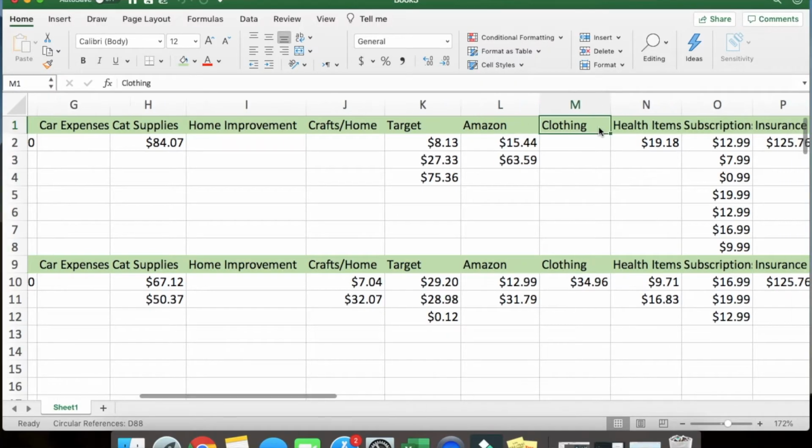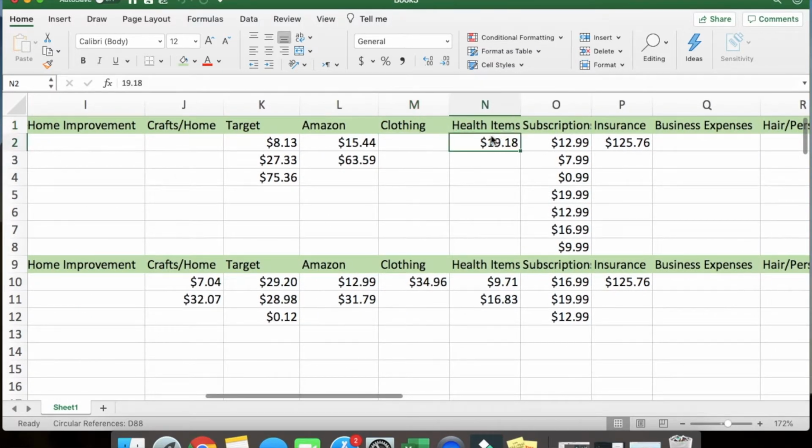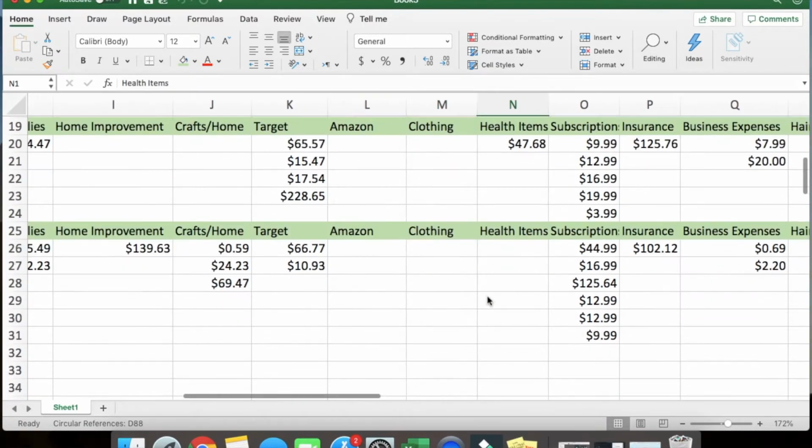And then I have a section for clothing. I have a section for health items, which really there's only a couple in there from the beginning of the year, because that's back when I think that I had original coronavirus. I had a horrible, severe upper respiratory infection, and so did my boyfriend. We had it at the exact same time, and it was just horrible and not fun at all, and we were coughing and had all the symptoms of coronavirus without the hospitalization.